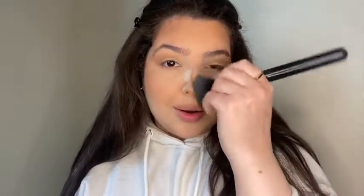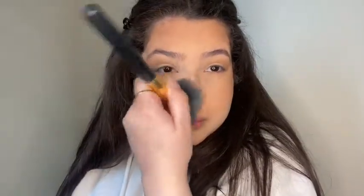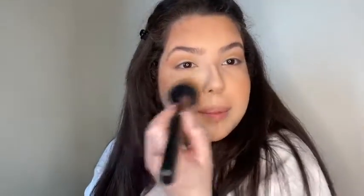I think I'm even gonna add some more. I really love bronzer, can't live without it. And I remove this and bring it onto the nose so that I blend the harsh line. Now I usually add some bronzer. I always end up doing this after I dust off the bake. Add some on my nose.